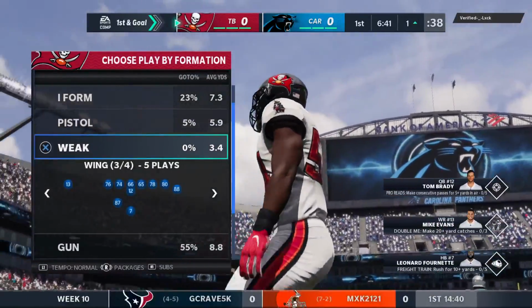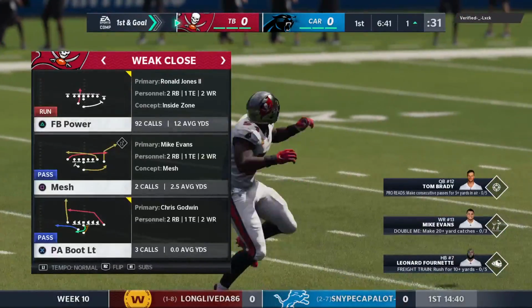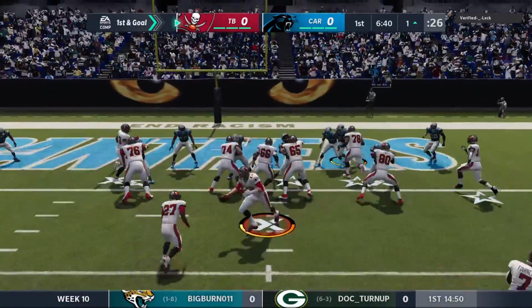Well, that is a quick lesson on how difficult this defense is to throw against. An interception on their initial drive of the ball game. Now we know why their offensive staff spent the entire week awake trying to prepare for this one, because you can't totally shy away from throwing the football.